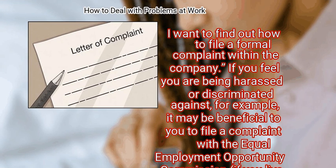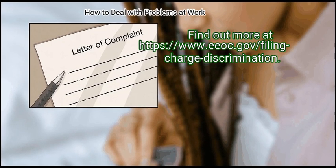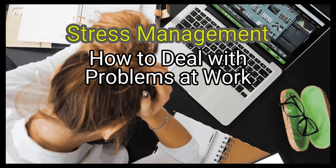If you feel you are being harassed or discriminated against, for example, it may be beneficial to you to file a complaint with the Equal Employment Opportunity Commission. If you live in the United States, find out more at https://www.eoc.gov/filing-charge-discrimination.